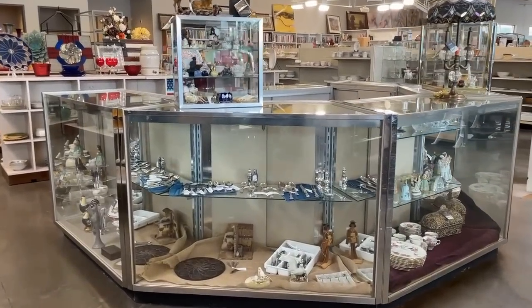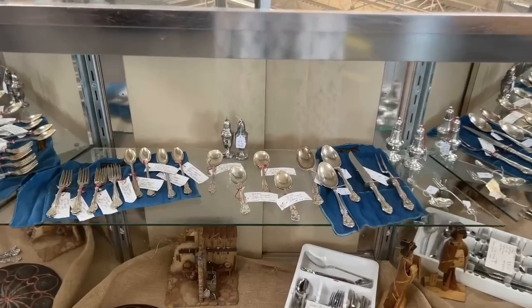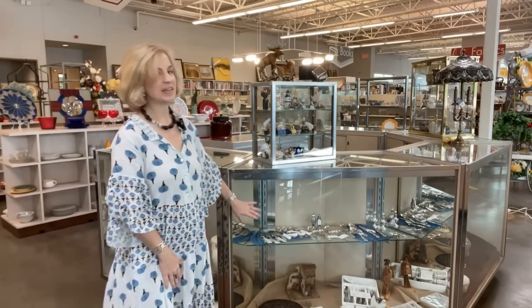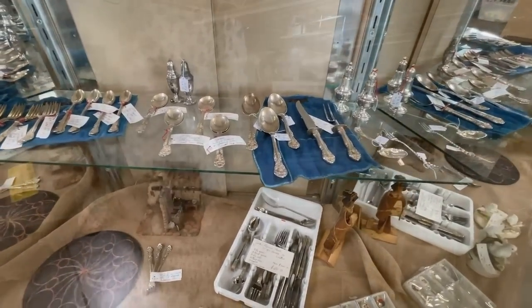And I'm delighted to see a beautiful selection of sterling silver in the case. The glass cases never disappoint. And here is quite a nice selection of sterling silver flatware. It is the Gorham King Edward pattern that was launched in 1936. It's one of their most fanciful patterns. We'll take a closer look.